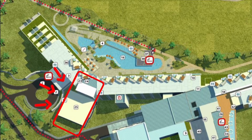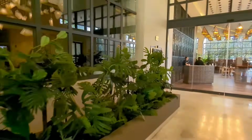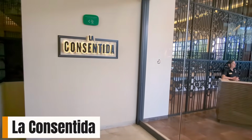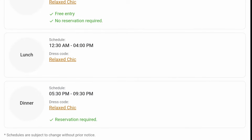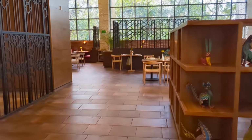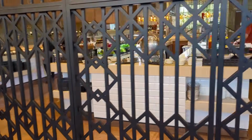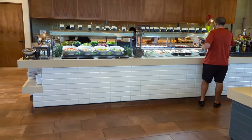Just down the hall from the Cafe Azucar, you're going to find yourself at one of the buffets. This is a great buffet, and it's also a wonderful dinner area for supper. La Consentida is available for breakfast, lunch, and dinner, and it was relatively smaller than the other buffets, but the food was still very excellent. The other main buffet is a long ways away from the relaxing pool, so this is a great alternative.